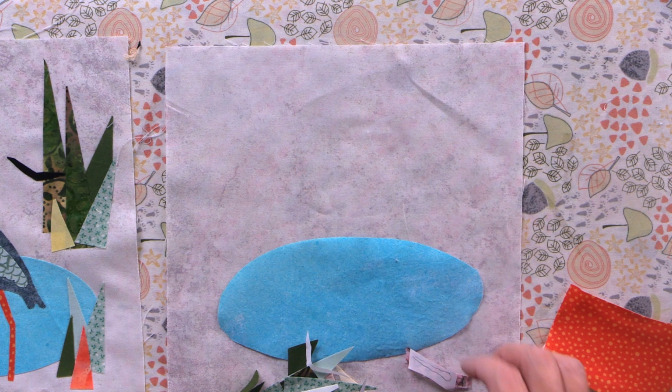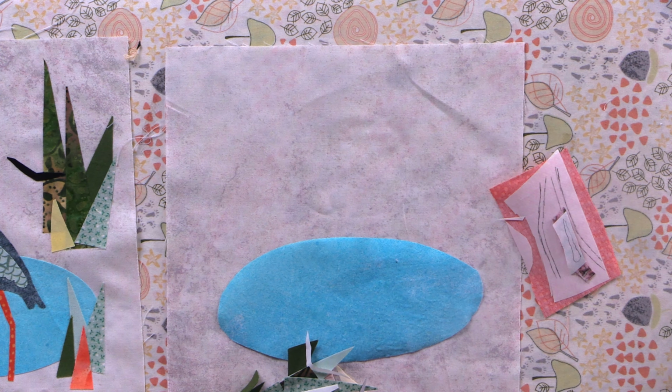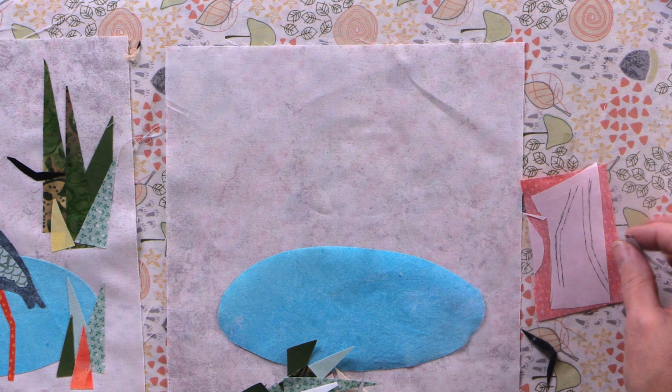I only have 2 things to cut out here, some legs and a beak. Oh, and sorry, the heron and the wing, but I have to heat press that. I was just trying to get some of my stuff already propped up here. We should just do one thing at a time.